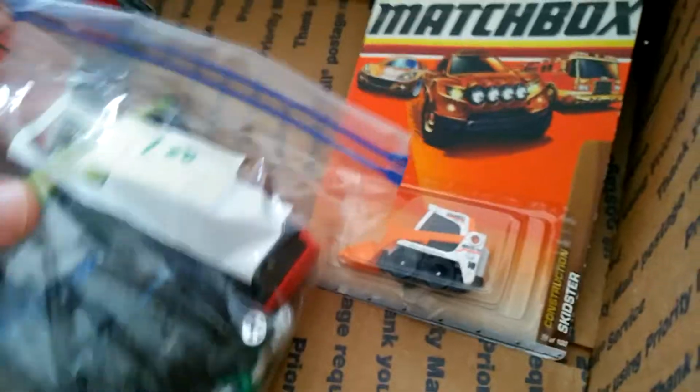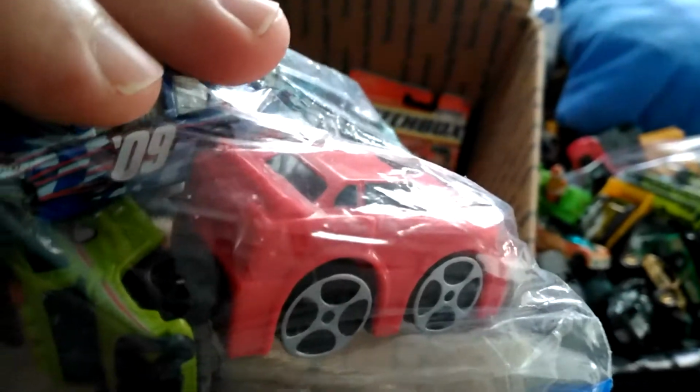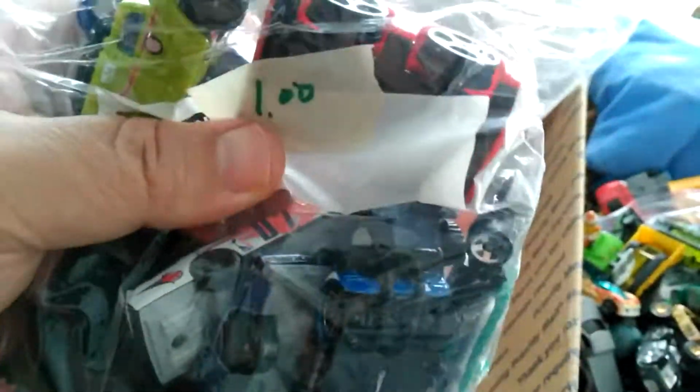Oh, shoot. Oh, here you go. Sweet. Look at this thing. Holy mackerel. Got enough engine?